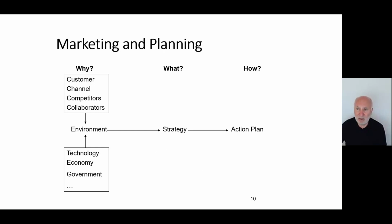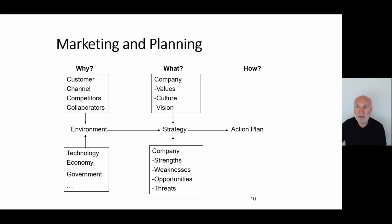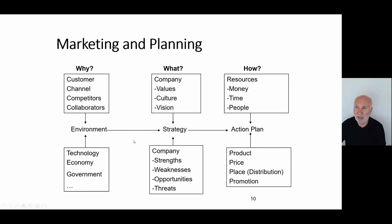Then you need to consider all these factors and come up with a very specific solution why you're doing that. Out of that comes a strategy, which is determined by the values of the company, the culture, the vision, the strengths, the weaknesses, all these kind of things which really determine the factors which make your strategy possible. And then out of that comes the how: how much resources and money you have, how much time and people you can spend, what your products and your features and the way you go to the markets are.